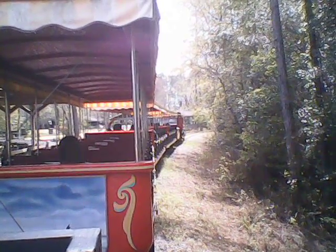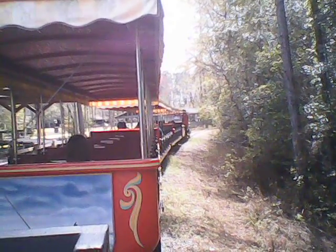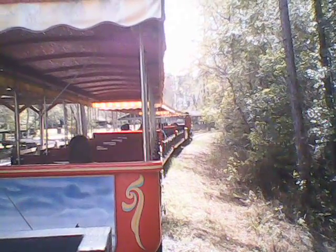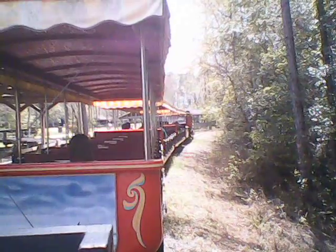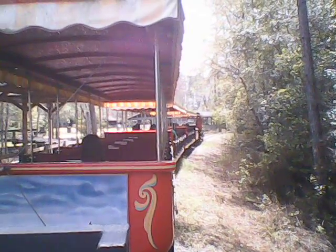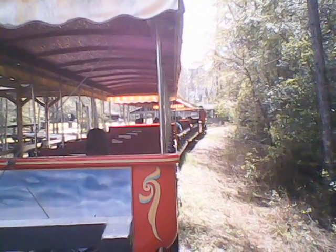My name's Butch. I'll be your engineer for about the next 45 or 50 minutes on our tour around the north end of the Okefenokee swamp. Please keep your feet inside the train. We're kind of close on clearance. Don't want to lose any feet or arms.